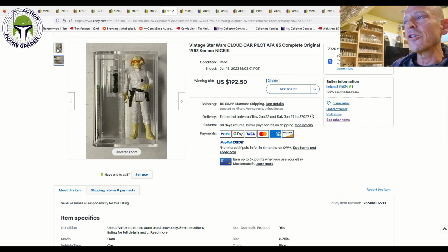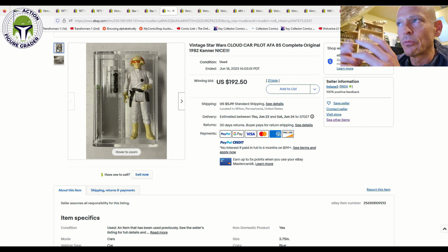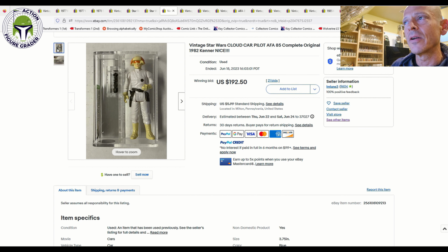Next up was the Cloud Car Pilot in a Hong Kong AFA 85. It was the older case style, which I don't like that much because the two accessories, the communicator and the blaster, kind of rattle around inside that little box there, whereas the new cases have that recessed case for both accessories. And this figure was even lacking the dowels around the neck, so this one can kind of rattle around inside. And the price reflected that.